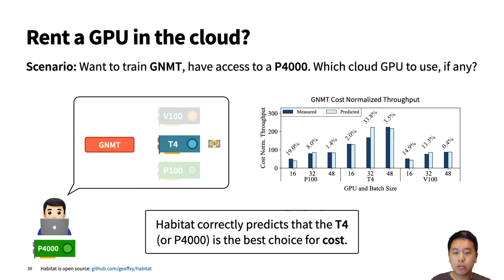So ultimately, the user's best choice depends on their needs. If they want to train their model as fast as possible, the V100 is their best choice. But if they're not critically constrained by time and want to save money, renting the T4 or just sticking with the P4000 is the best choice. And this is because the T4 only offers marginal improvements over the P4000, which the user already has.